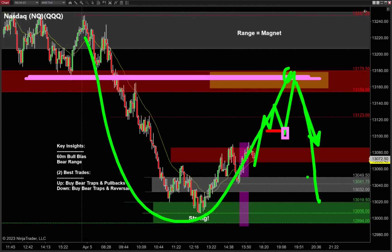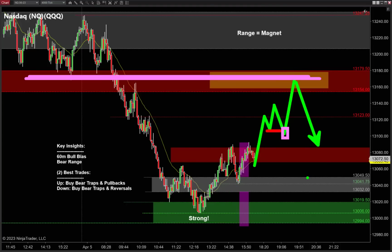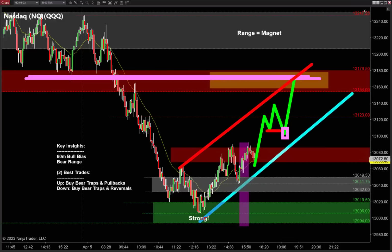In that area, we want to ease off the gas pedal and start looking for some larger channels. This is why I always say, when you're looking for a move higher here, you want to buy bear traps and pullbacks. So as we're going higher, bear traps, trap patterns. But then as we start getting too high up here, once we start going one leg, two leg, three leg, trends love moving in threes. Now we don't want to chase it anymore. Now we don't want to be so aggressive.